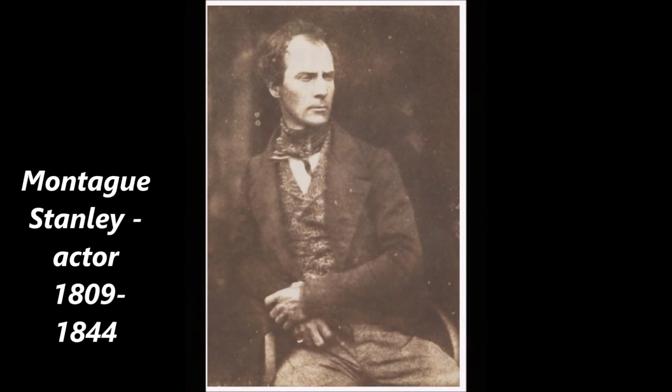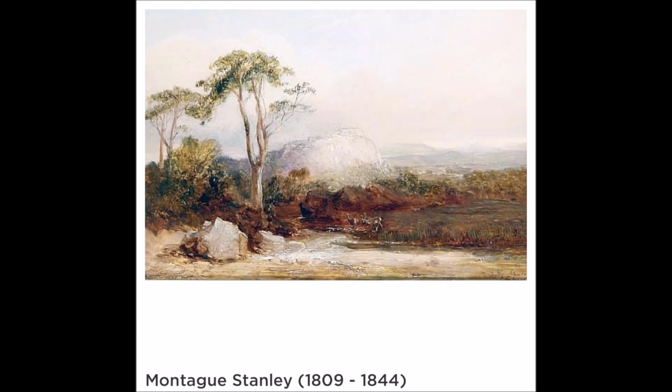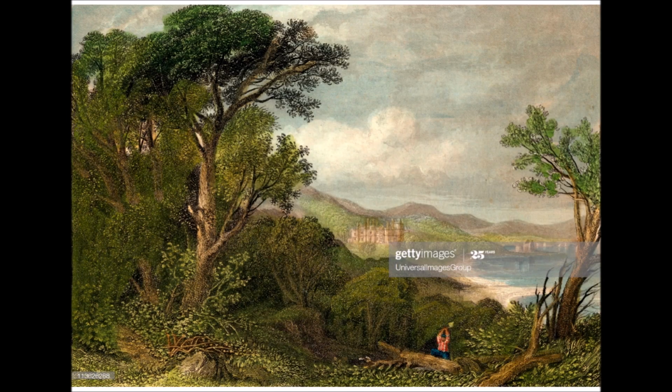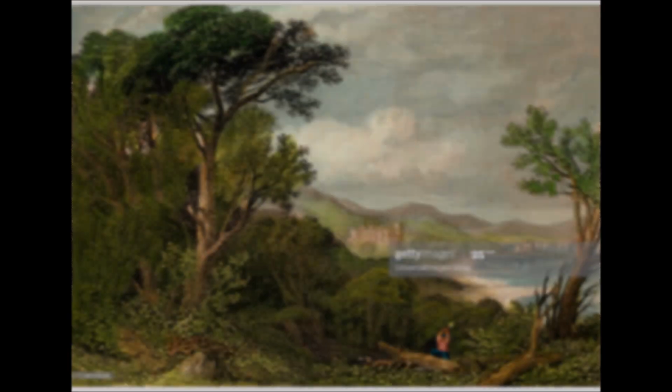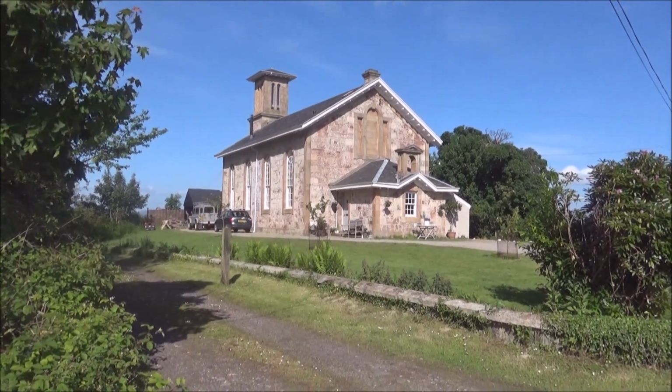Montague Stanley was born in 1809 in Dundee and then moved with his mother to Canada and Jamaica, but he returned to Edinburgh where he became a well-known artist and also an actor, acting in London and Dublin as well. But he decided to give up acting to concentrate on his art, and he moved to Ascog. He did some lay preaching at this church but died at the young age of 35.